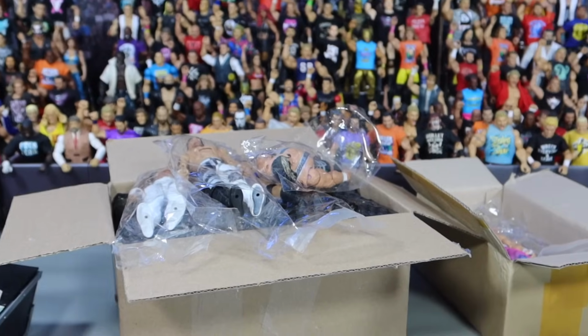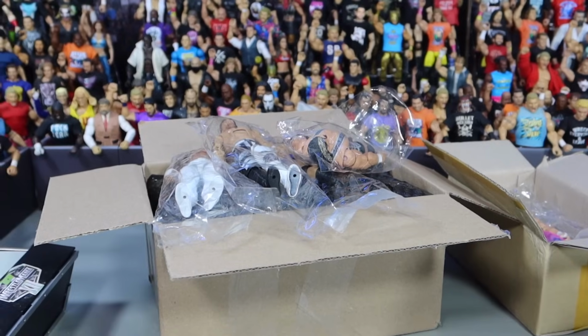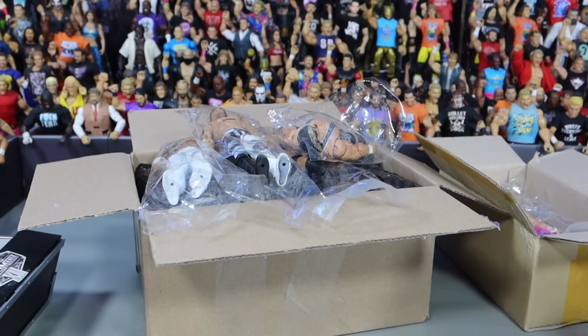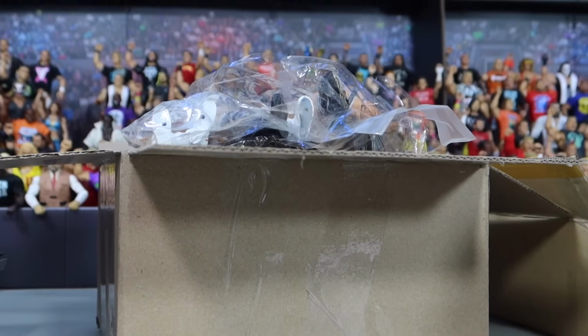All right, everybody, it's that time of the month again. We got these boxes filled with new WWE Mattel Elite customs based on WWE, AEW, and New Japan. And I would say we get right into it.